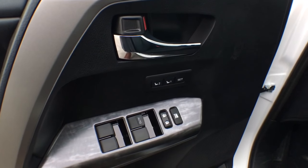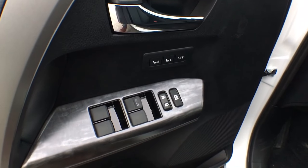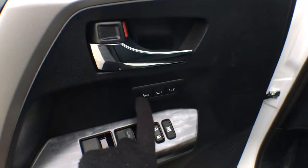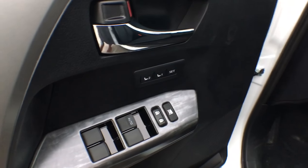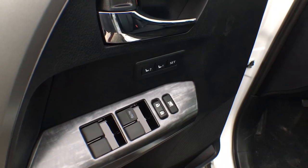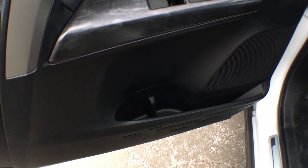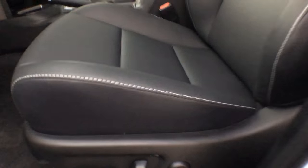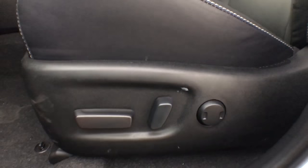But continuing on here, on the driver's side door, we do have your controls for your power windows as well as your power locks. We also have our driver's seat memory system in the Platinum RAV, which is a fantastic feature, especially if you have more than one person who's going to be driving the vehicle. Underneath that, we have a couple spots for bottle storage as well as regular storage. And of course, with that memory system, we do have the power driver's seat, and it does have lumbar support.